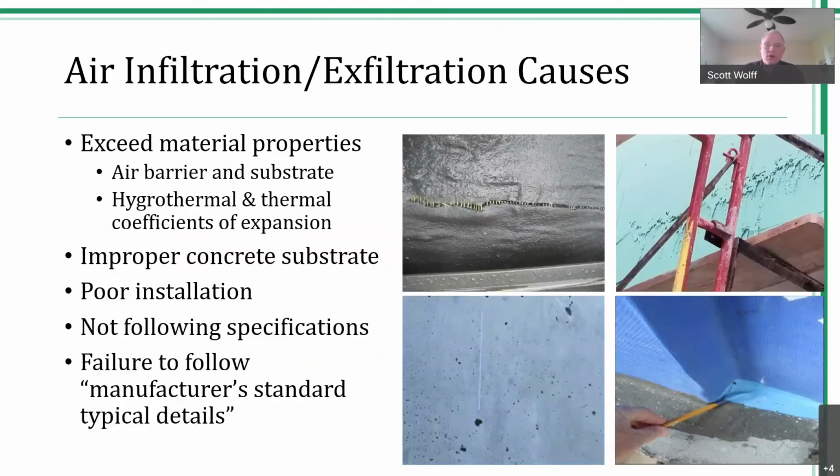Other air infiltration and exfiltration causes include exceeding the building material properties. The upper left-hand corner example was one of two projects I was involved in, probably about 10, 12 years ago. The air barrier in this case was installed in the middle of June, the hottest, most direct sun, hottest days of the year. The ambient air temperatures for about 3 or 4 days were probably hovering around 100 to 101 degrees Fahrenheit.